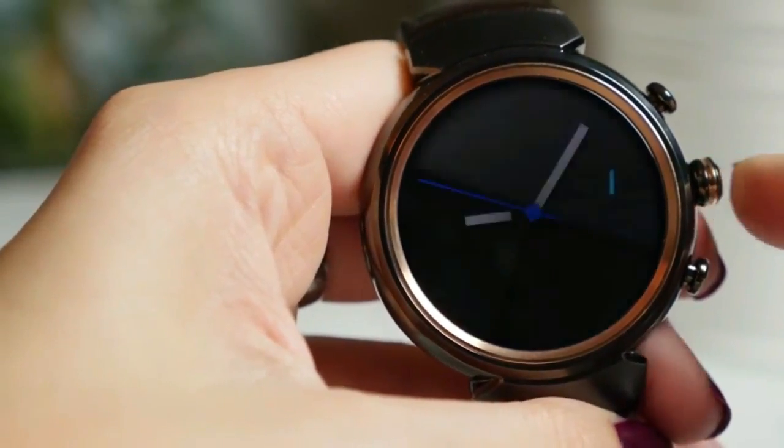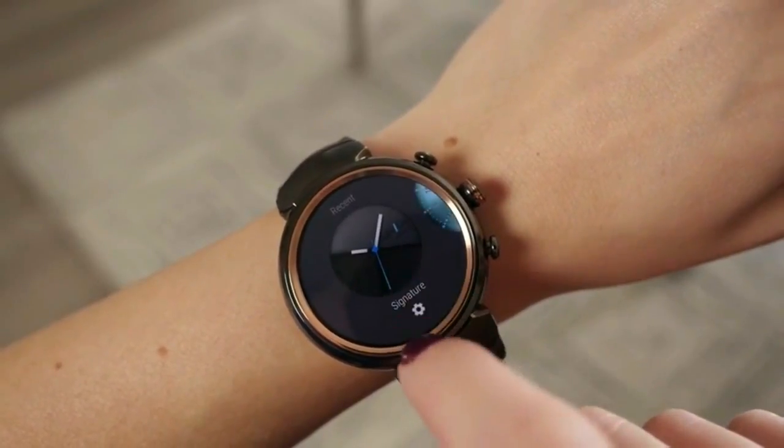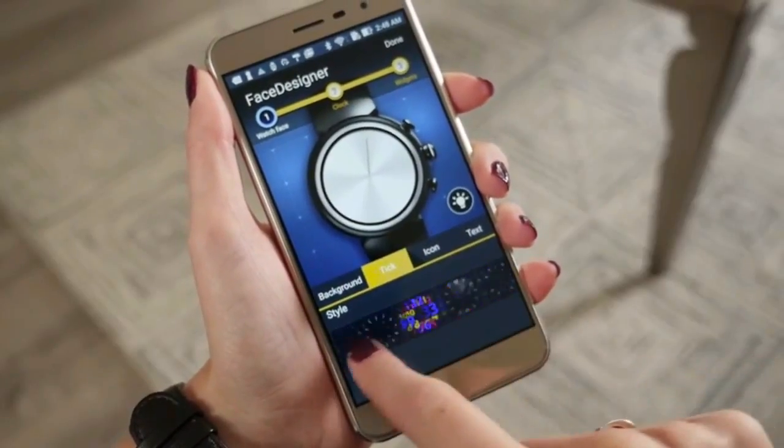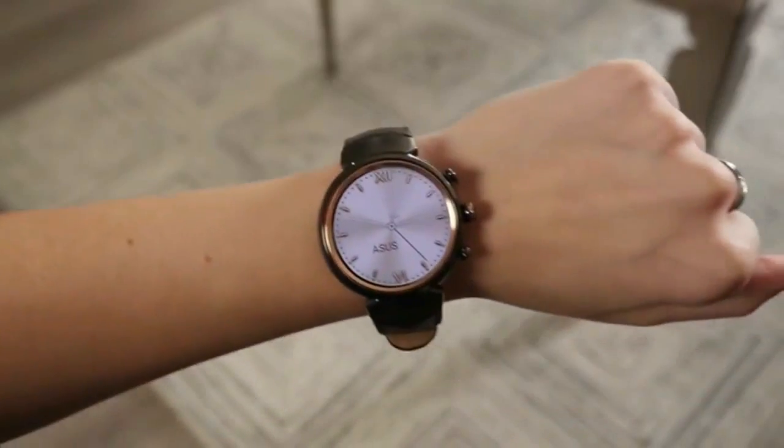This premium craftsmanship can withstand the test of time. It's easy to make the Zen Watch 3 your own. More than 50 faces are available for download, plus you can build your own with the dedicated Face Designer app. Dive into the Zen Watch Manager app to make fine adjustments.